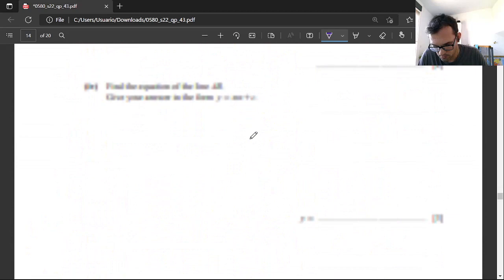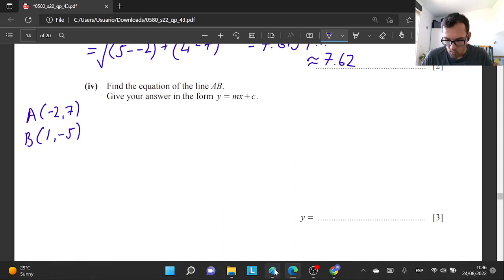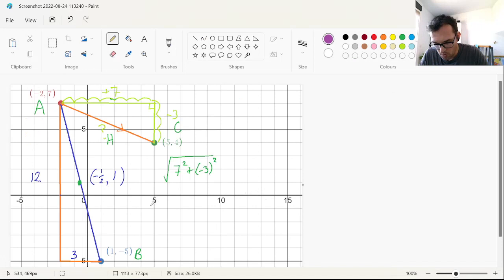Now, with this sketch, what does it look like? The equation of line AB. First of all, remember, we've got y equals mx plus c, c being the y-intercept, and you can see there, the line AB crosses the y-axis at minus 1. So we know that's going to be minus 1.